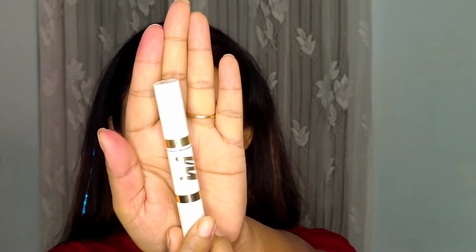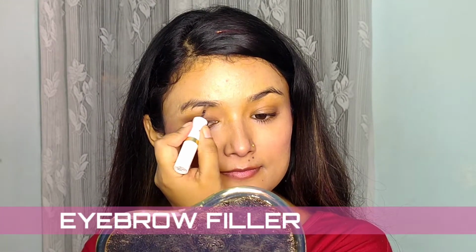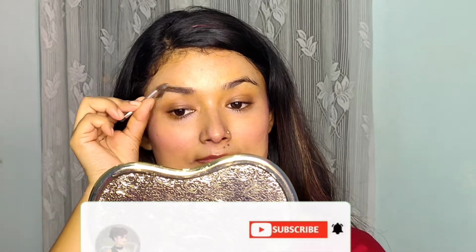After that, moving on to my brows, I'm just using my Glance eyebrow filler because this is very natural and quick, and you don't have to make any effort with the pigmentation. You know, it is really well pigmented. And then yes, you can see the result. It's natural as well as filled with the brow filler.